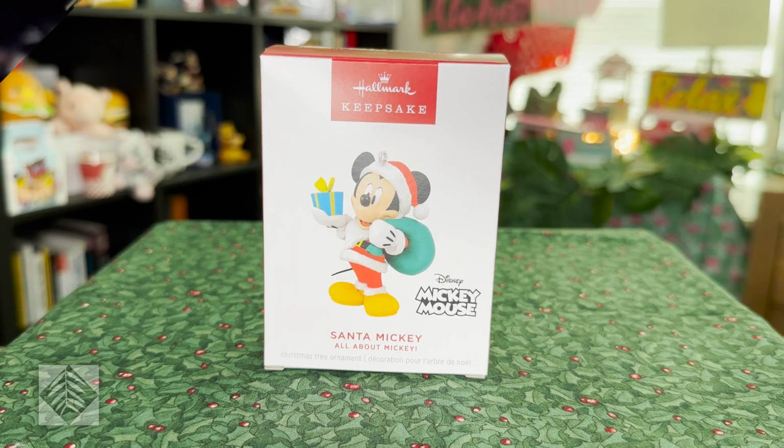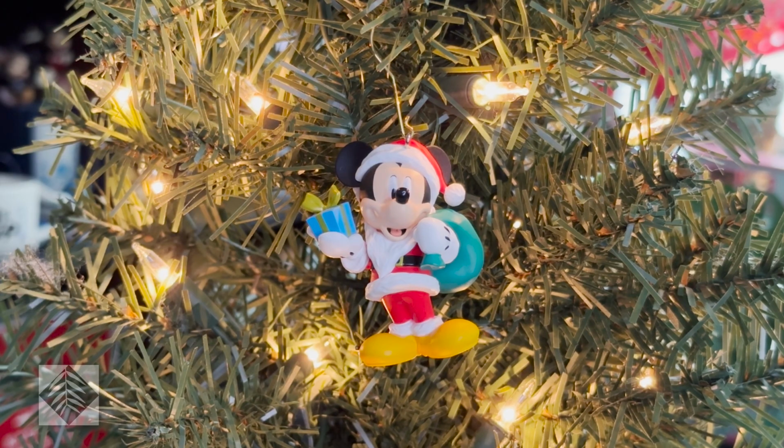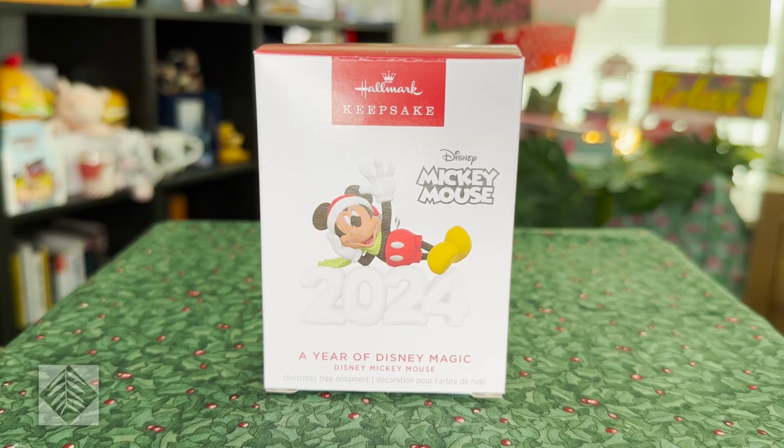Here is Santa Mickey. This is the third in the All About Mickey series. I don't remember what the first two were in this series. To be honest, I've picked up so many Mickey Mouse ornaments from Hallmark over the years that I've lost track. I may even be able to do just a Mickey Mouse tree at some point with just Hallmark ornaments. This keepsake is titled A Year of Disney Magic.